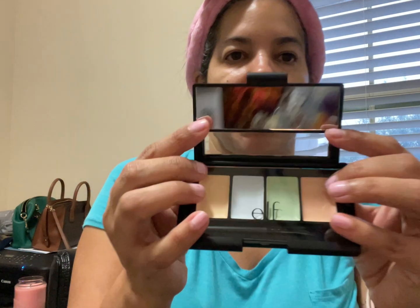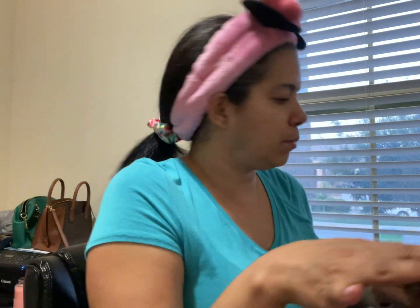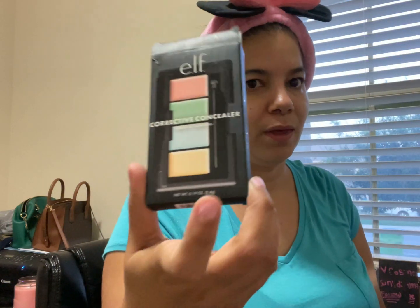And the good thing is that you have a little mirror there too, so you can basically see yourself if you need to. So it would be perfect to travel with because it's small, it's compact, and you don't have to do too much. I thought I got them on sale, and I got a couple of them because I got them at CVS for maybe like $3 to $4. I don't believe I paid more than that for this e.l.f. concealer. It had to be less money than that.